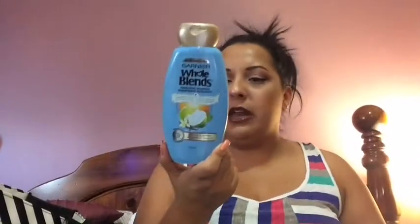So I finished a shampoo, you guys. This is the Garnier Whole Blends Coconut Water and Vanilla Milk. This is more of a low-end shampoo, and I don't know if I would repurchase this again, only because it was so stripping of my hair that it really stripped out my hair color so badly that within a week and a half, 2 weeks, my hair color went from black to a brassy brown.